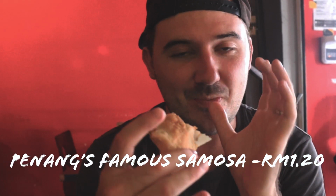Something else you have to do when you're in Penang is try out the street food. Now we went to a place in Little India and it says it's Penang's most famous samosa. And I tell you what, it is insane. Absolutely amazing. So yeah, Penang's most famous samosa, Little India. It was only 1 ringgit 20 for one samosa.